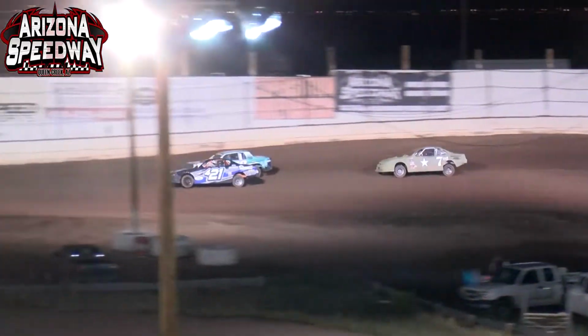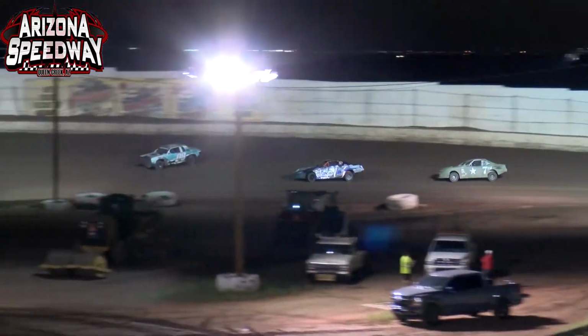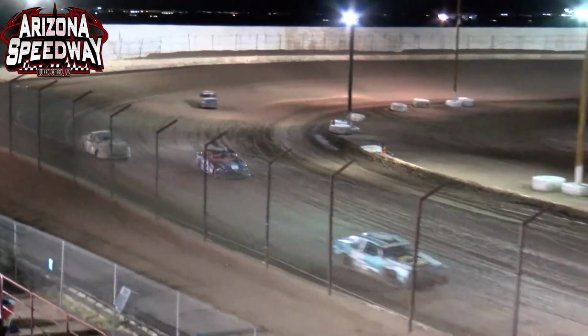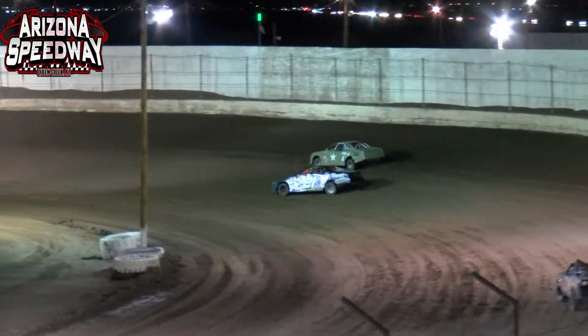Off of turn number 2, it's the top spot, getting it done, DJ Workmeister. He propels that 08 car to the race lead down the back straightaway. New race leader, DJ Workmeister, 2020 track champion out here at Arizona Speedway. He will show the way and lead them into turn number 1 with 2 laps to go.